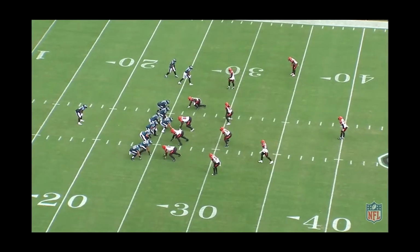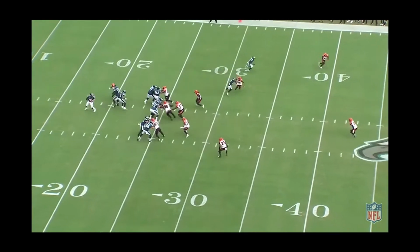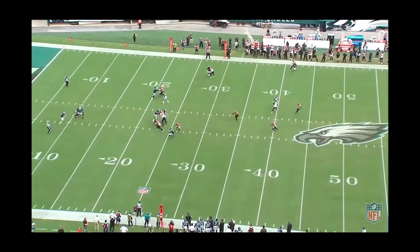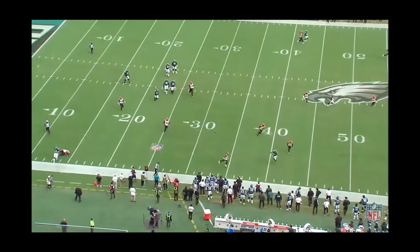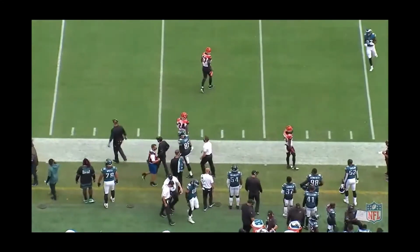All right, now in this game, Jason Peters and Lane Johnson did not have their best games. Now right here, we're in twins left, 12 personnel set. Now I want you to pay attention to Jason Peters, man. He just gets completely beat. Carson Wentz just doesn't have any time to get the ball off. Luckily, he's able to scramble, and he's able to throw this away out of bounds. But, man, the offensive line was getting really beat up this game.